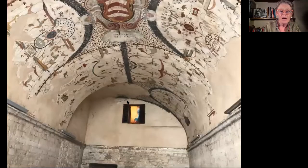We've talked about the spiritual themes of many of the frescoes of Assisi. And now we absolutely must talk about the themes of the grotesque frescoes of Assisi. This is the frescoed vault of Assisi, the Volta Pinta, the painted vault. It's right in the main square.